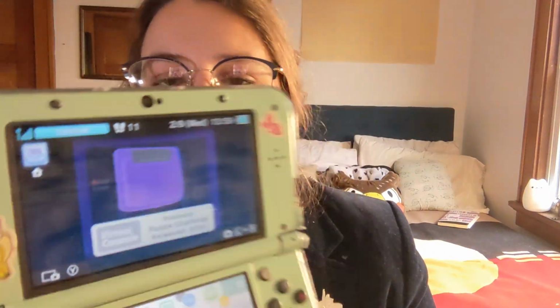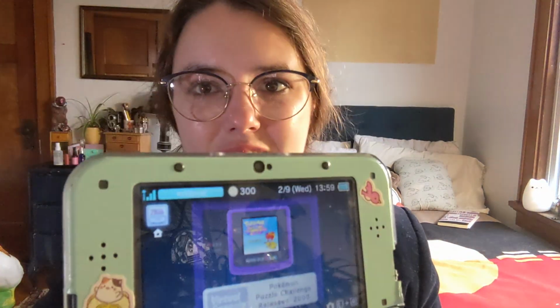Oh, and I forgot to say, I also have Pokemon Puzzle Challenge, the Game Boy Color version of the one that I played growing up on the N64, and it's really fun. It's got all the golden crystal sound effects and pixels, and it's just fun. I like it. That's one of those really relaxing childhood games for me, so A+.